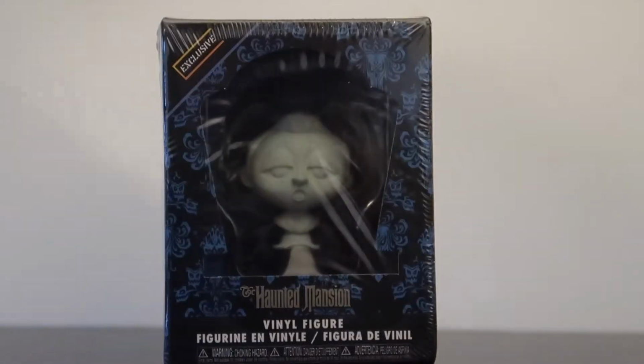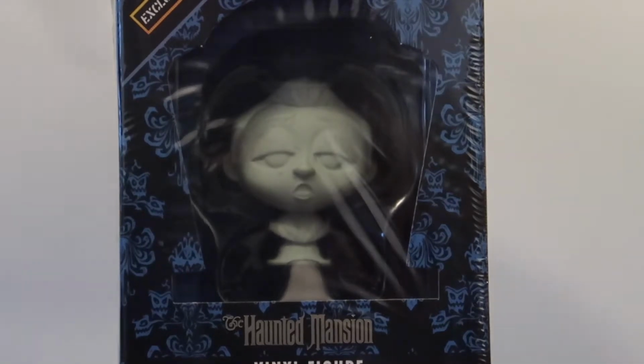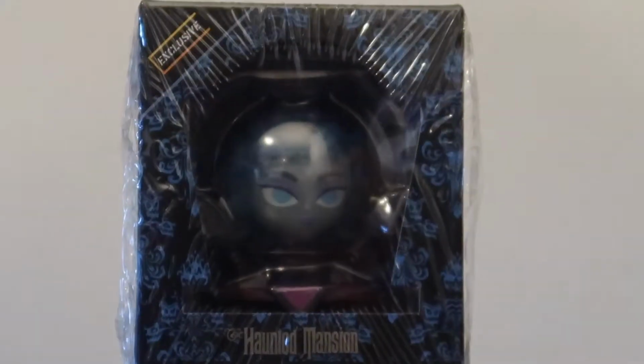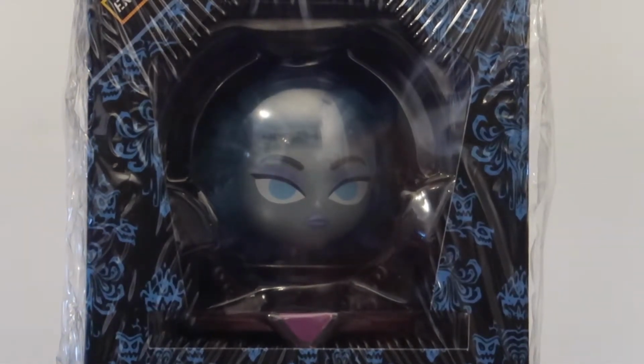So we got the mummy guy. We got one of the singing busts. I don't know his name. I feel really bad about the bust. I have no idea. And another Madame Leota. They're a different scale than the regular Funko Pops, but they're very cute and they're very small.